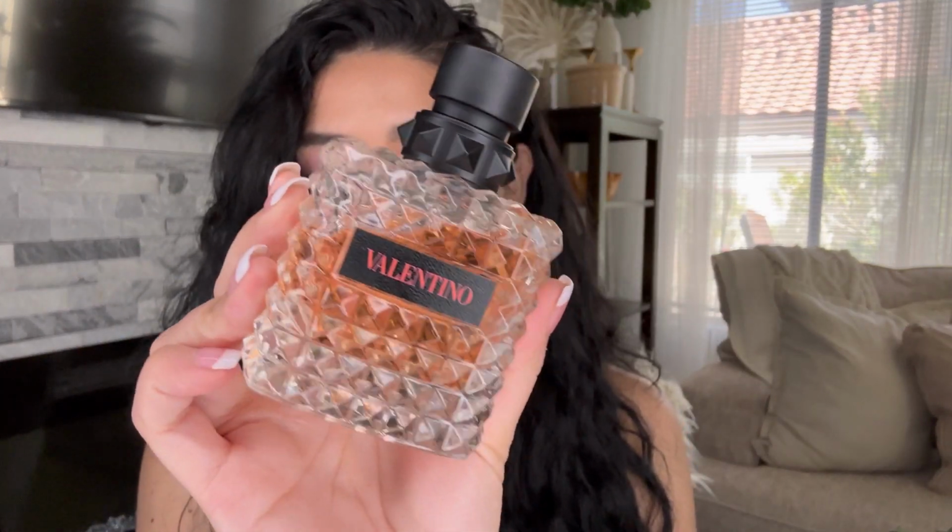Now, Valentino Donna Born in Roma is another great fragrance you can buy, but I'm going to come out with one that has knocked Valentino out. It's just like, baby, I think I'm better than you, you know? So that is Valentino Coral Fantasy, with the top note being kiwi. This fragrance is so juicy. It's so good.